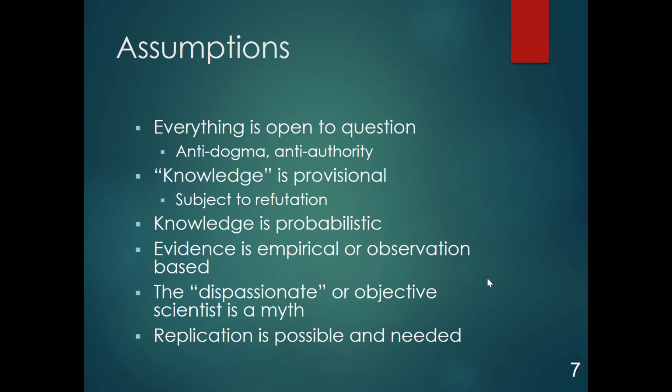So your evidence could be empirical evidence, which is basically hard evidence that your results are accurate, or it can be observation based. So you can actually observe the behavior and get your answer that way. You can actually observe something that's going on to collect that data. Okay.